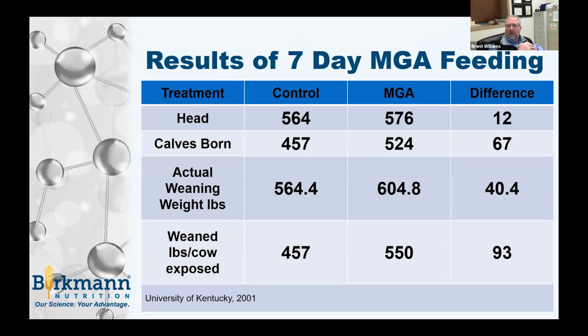So here's some of the results of another trial, and we'll get into the economics. 2 different large size groups, 564 cows on the control group, 576 cows in the MGA group. So there's 12 more cows in the MGA group, but there was 67 more calves born than there was in the control group. Why? We got more cows pregnant.